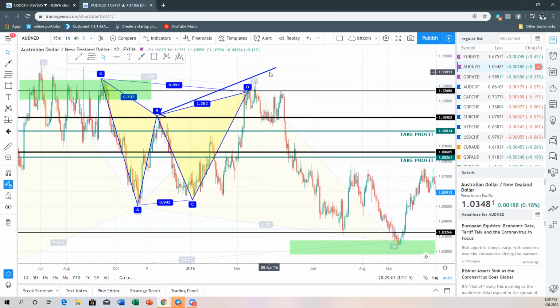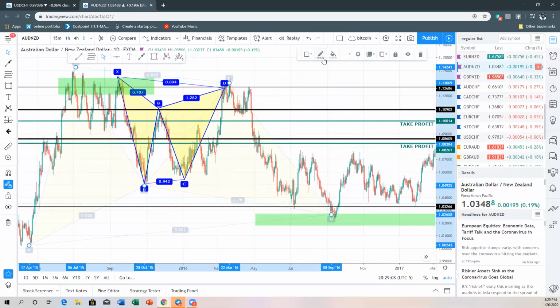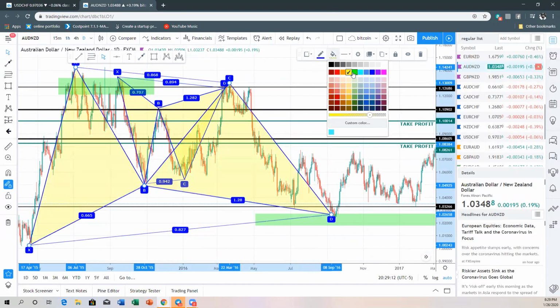I'm not gonna say you know. I'm saying 95% of the time, price is gonna at least get to B. Another example of that. Let me unhide this one. I'll make it a different color so you guys can see it. I'll make this basic Gartley, and I'll make it green.